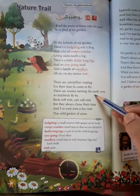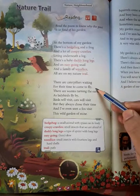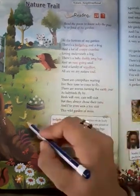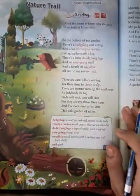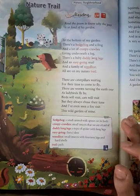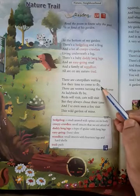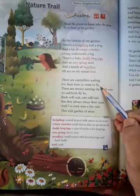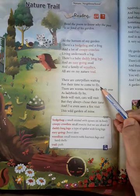There are caterpillars waiting for their time to come to fly. Now these are caterpillars. See these green ones. Caterpillars are actually baby butterflies. When they grow old, they turn into a butterfly. So these caterpillars are waiting for their time to come to fly, and when they will be becoming a butterfly.